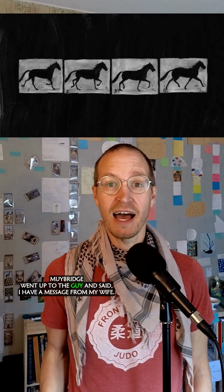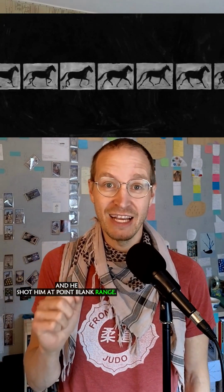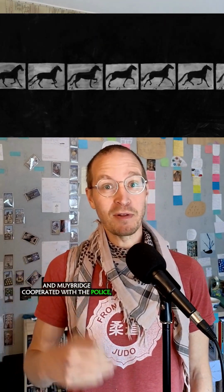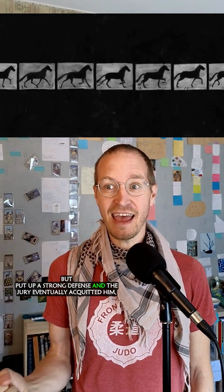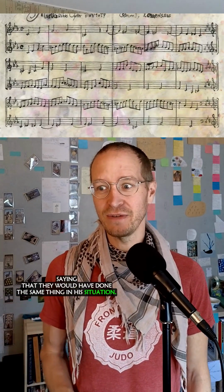After a bunch of back and forth, eventually Muybridge went up to the guy and said, "I have a message for my wife," and he shot him at point-blank range, and the guy died of his wound not too long after. Muybridge cooperated with the police, but put up a strong defense, and the jury eventually acquitted him, saying that they would have done the same thing in his situation.